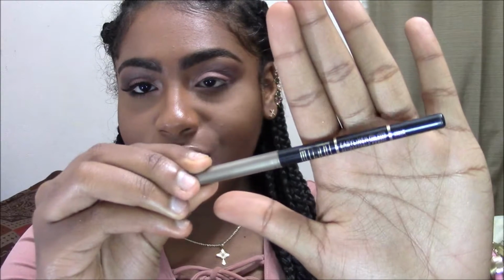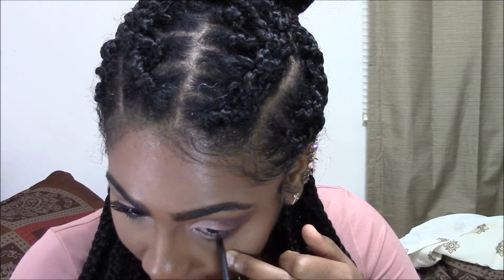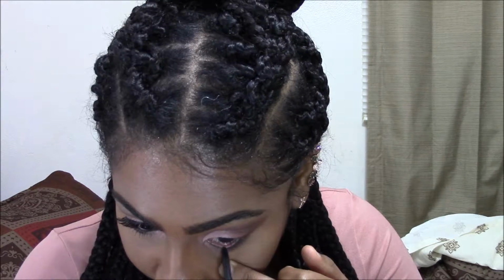Once I'm finished with all the colors on my lid, I'm going to take this Milani Easy Liner, and this is a retractable eyeliner pencil. And you could just retract it up and down. This is in the shade Black, and I'm just going to be using this to line my waterline.